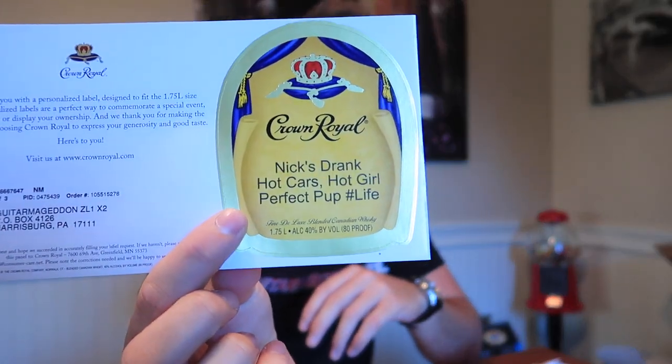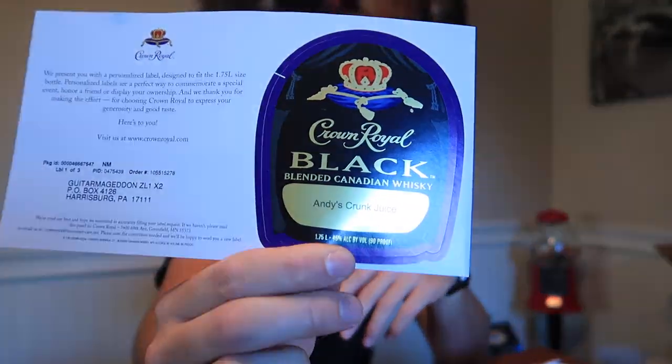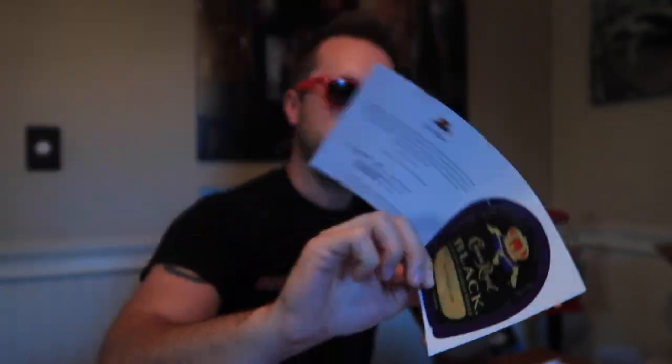Then we got Crown Royal Nick's Drank. This is my drank. Hot cars, hot girl, perfect pup, hashtag life. And then we've got, what the, I guess maybe this is for Andy. This one says Andy's Crunk Juice. There you go. I'll give that one to Andy because I'm assuming that's who it's for.